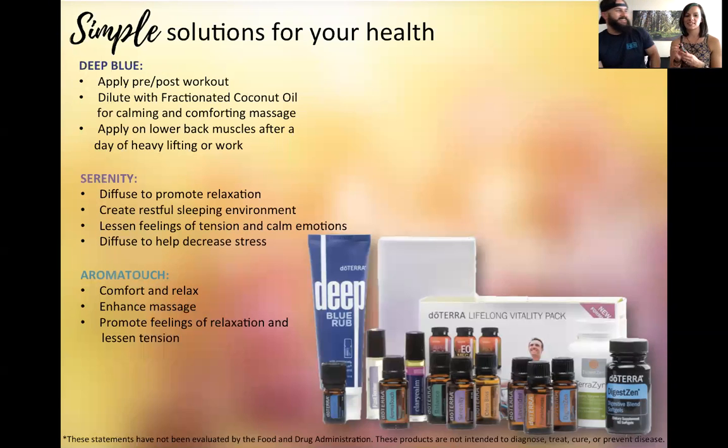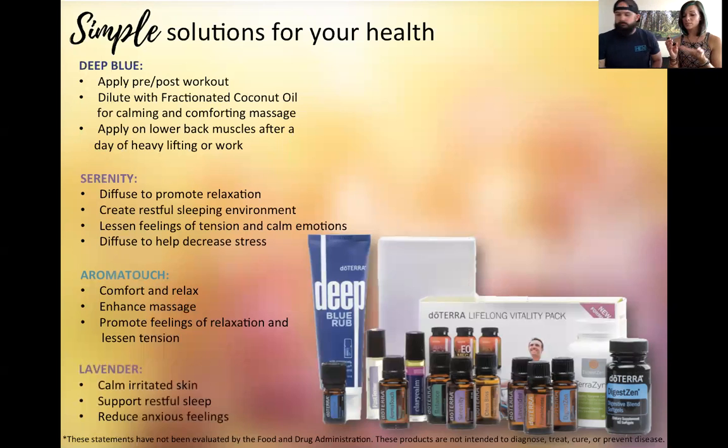I love Aroma Touch. It's great for comforting and relaxing. It's great for enhancing any kind of massage. And it's really good for promoting feelings of relaxation and lessening stress. So it's formulated as a massage blend.